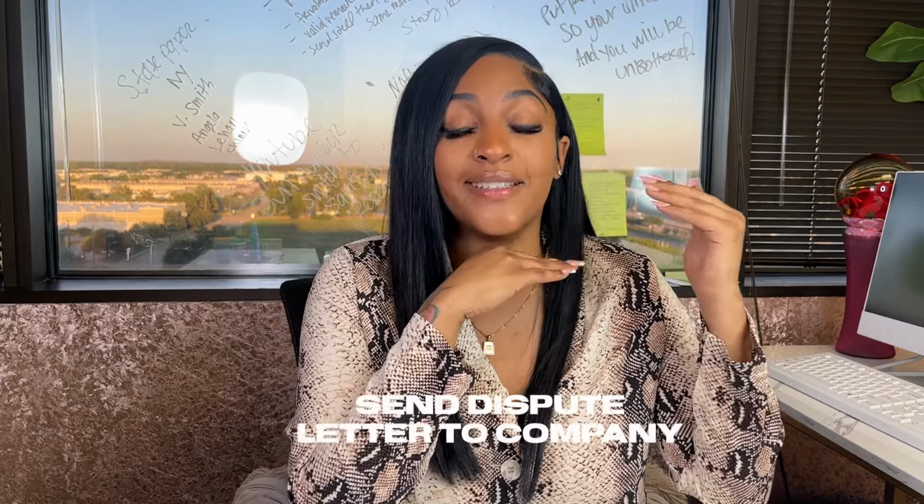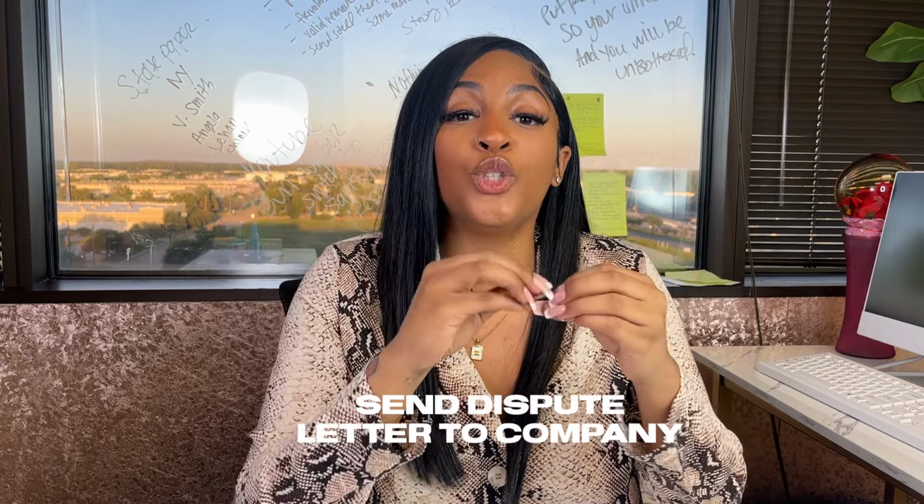Step 2 is you are going to send the round 1 dispute letter that is in the kit directly to the company, not the apartments that you owe, not the landlord that you owe, whatever company you pulled your rental report from. If they are reporting that eviction or rent debt, you're going to send your letter directly to that company.